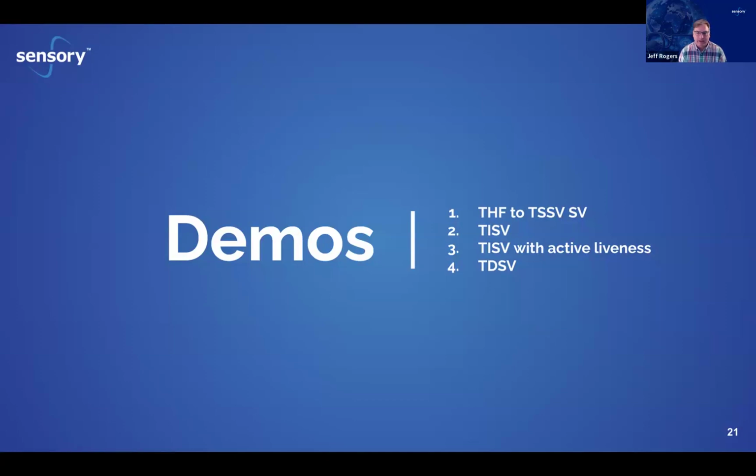Earlier, as I introduced Sensory and our technologies, I did mention that we have both voice biometrics and face biometrics. And one of the ways that we can certainly fight against those attacks and the AI attacks is combining those two technologies. So if I've got a device and it's listening for a voice password and it has a camera, it can also look at me and say, okay, yeah, that's Jeff, and that's Jeff saying his voice password. So combining those things together can also help with that.